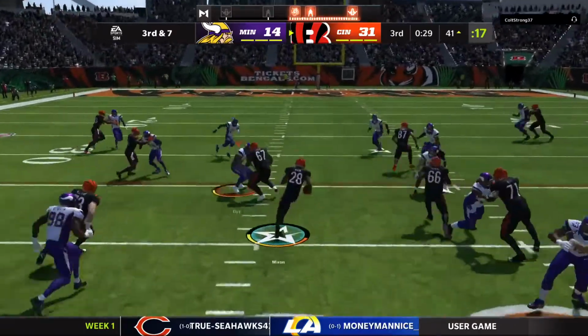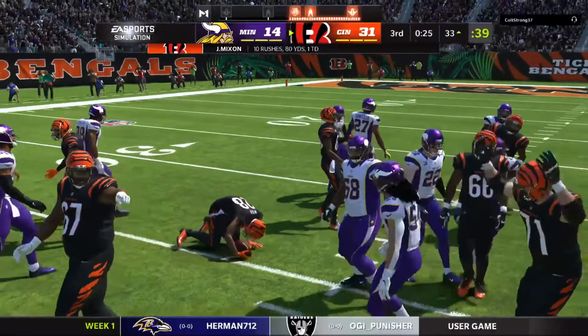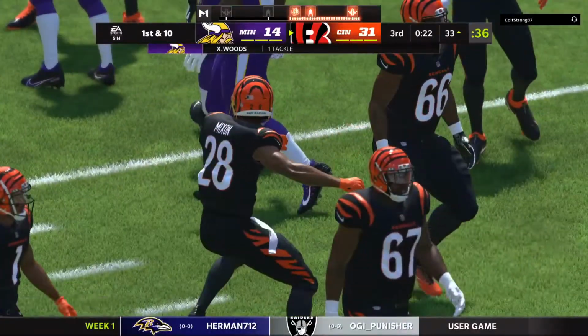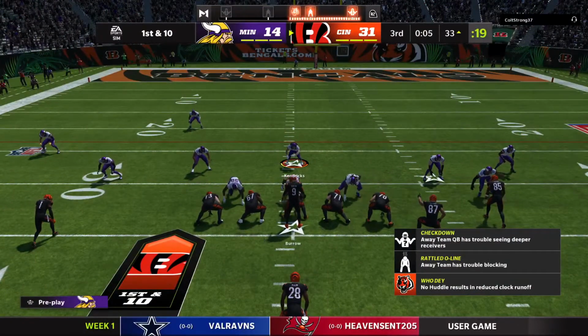They'll stay on the ground. Mixon again. And he's able to get it to the 33. Good enough for a first down. 79 yards rushing for him now here in week 1. A very solid start to this new campaign.